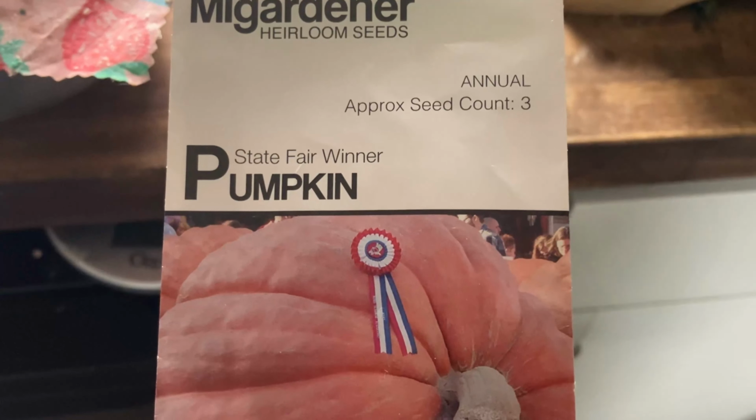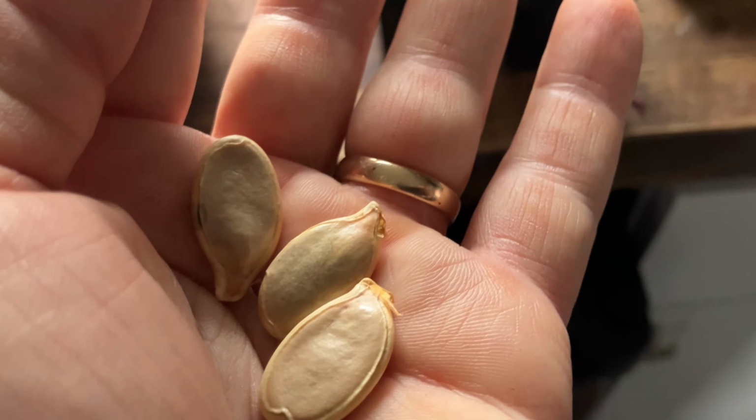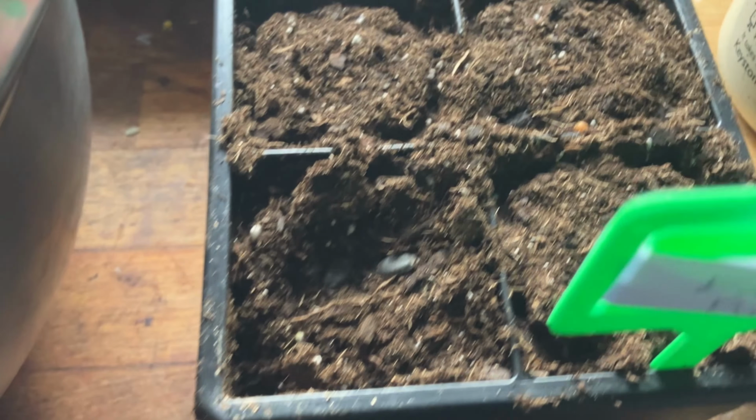And I'm growing these basically for the challenge of trying to grow a humongous pumpkin, not necessarily for eating. But I have a feeling if we do manage to grow one large enough, like 500 pounds, it would probably give us enough pumpkin puree for the year for pumpkin pies or whatever.